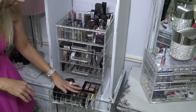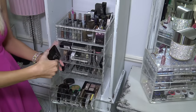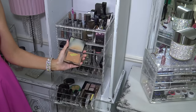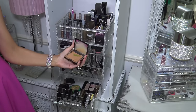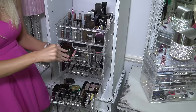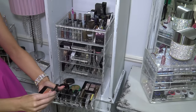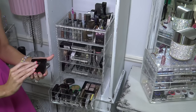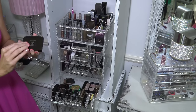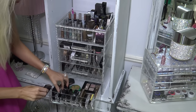These are all bronzers, but these ones are doubled up because I need to throw this one out. I've so hit pan on this Dior bronzer. It is not even funny. I really need to just toss it. And then I have this kind of duo, but it's broken. I don't know what my deal is, why I keep things like this, but I just do. Probably because I paid so much damn money, but I don't even know how it broke, but it did.